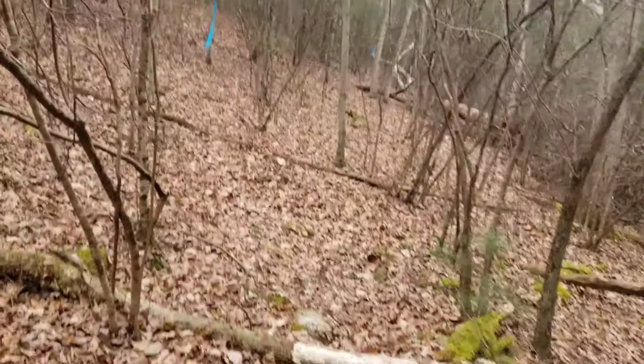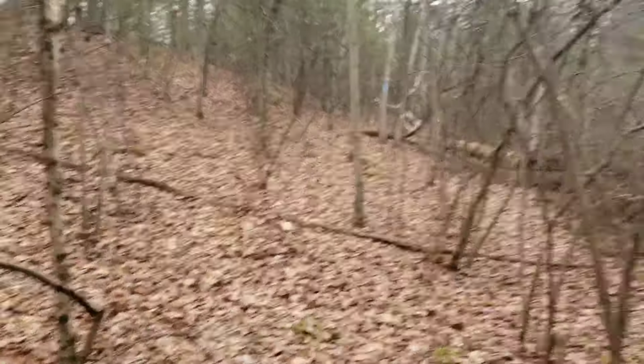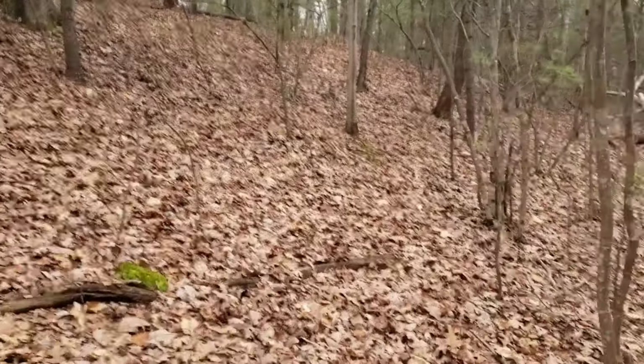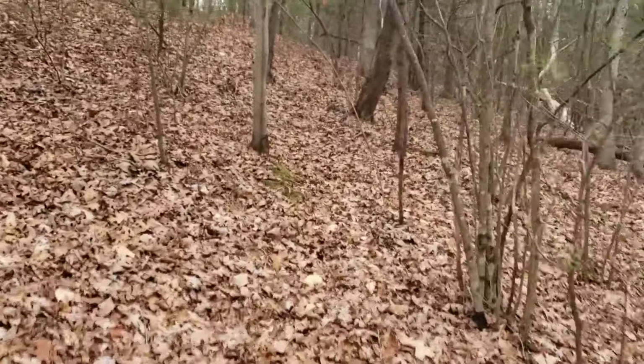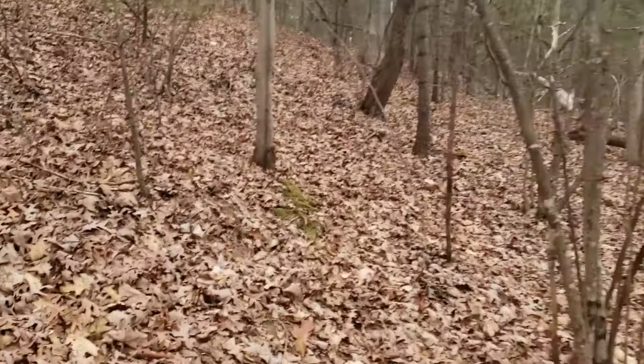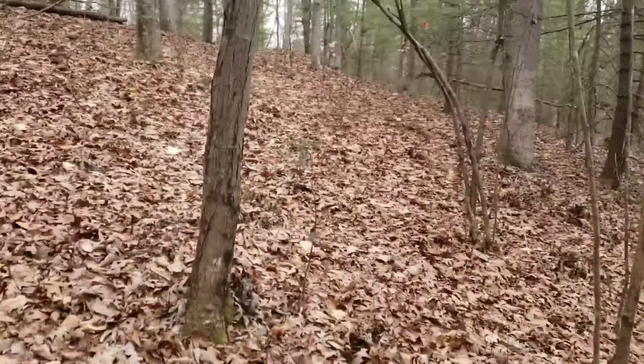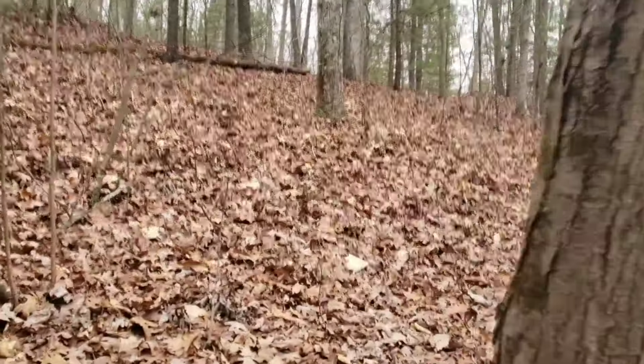But like I was saying, if you're going to drink the water, treat it in some way. Boil it. Especially if it's more of a creek, a little run like that, because you don't know what's in the water. You don't know if a deer pooped in it or something of that nature. And we're going to work our way back up here.